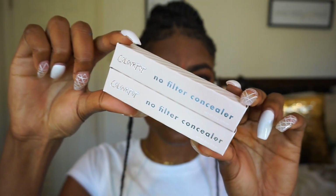So I got two shades. I have the shade Deep Dark 195 and Deep Dark 190. I'm definitely going to swatch these on my face to figure out which one I actually want to use. But those are the two shades that I picked up in foundation. The foundations run for $12 on ColourPop, which is a steal, okay? You heard it here. It's a steal.